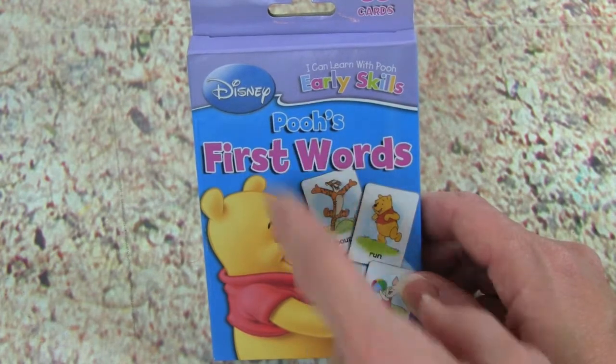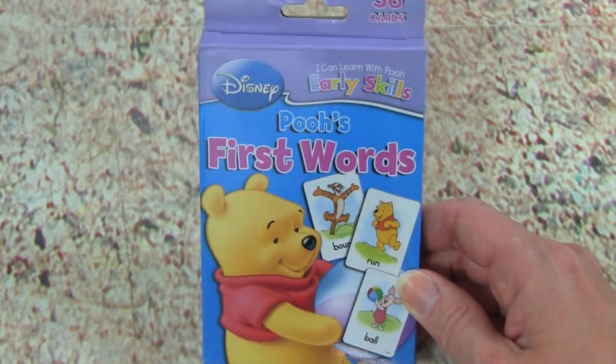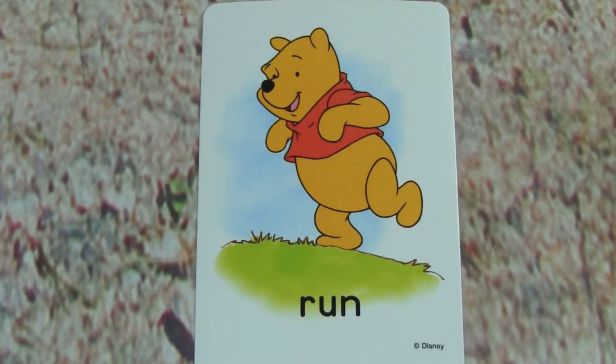Today we are learning our first words with Winnie the Pooh from Disney. We are gonna have so much fun. I can't wait to get started. Let's open them up. Here is our first word, and it's the word run. R-U-N. Run. Pooh is running up the hill.